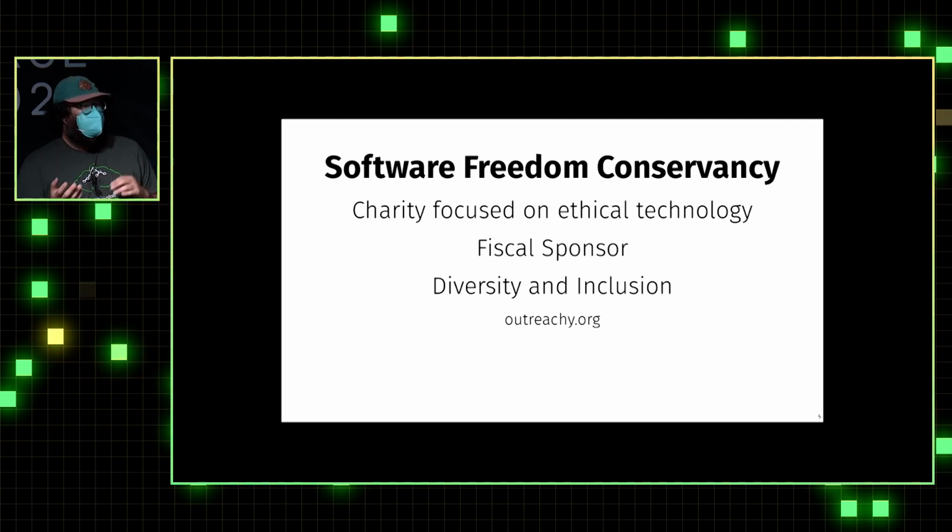So the idea is that we get an intern paired up with a mentor and embedded in a free software community so that they can really learn what it's like to be a FOSS developer. There have been 7 Outreachy interns that have successfully come through the Git project. The last one was in December 2020. So we'd love to see more participation in that.